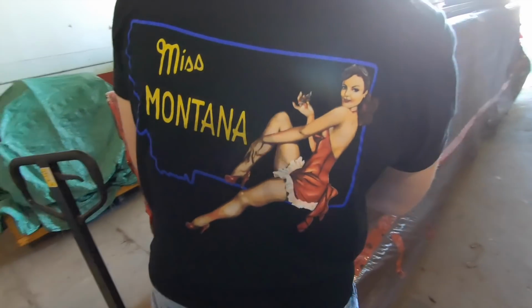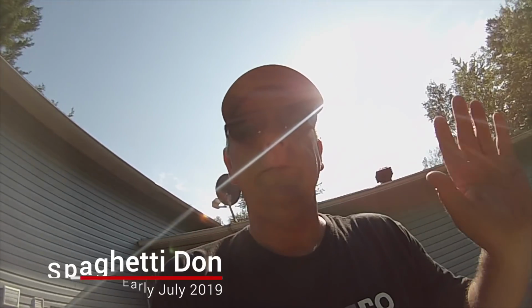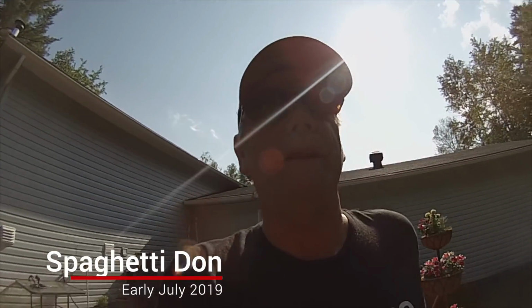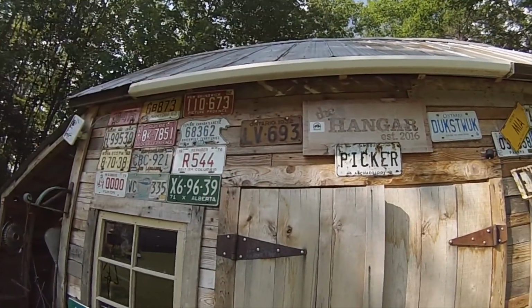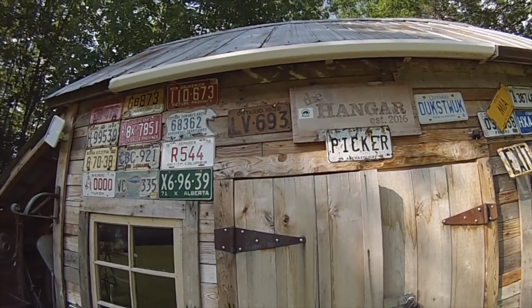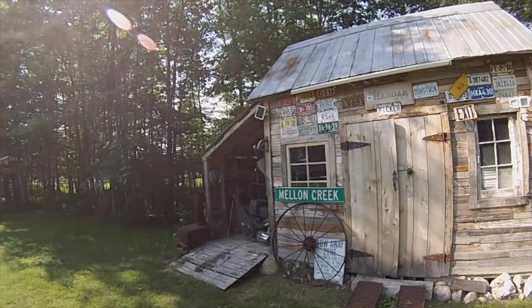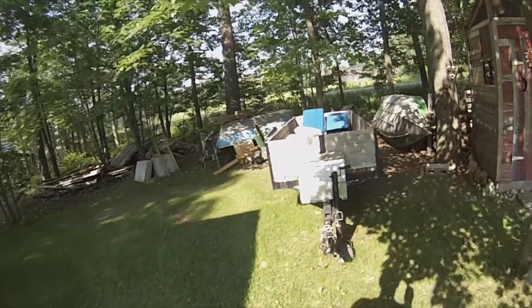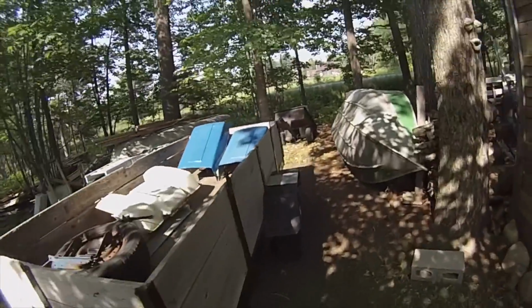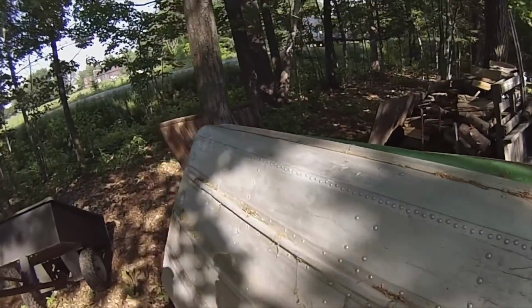Okay, but before we find out what's in the box, we got to go back in time and figure out how the box got here. Hey, Mikey. Spaghetti Don. Well, you already knew that. So this here is my hangar, appropriately named, and you have my Buffalo Airways sticker there. Totally made out of 100% pallets. Picked up some old windows, added some plates, and just one other little thing I want to show you is my Buffalo Airways boat. Everything Buffalo for me, buddy.